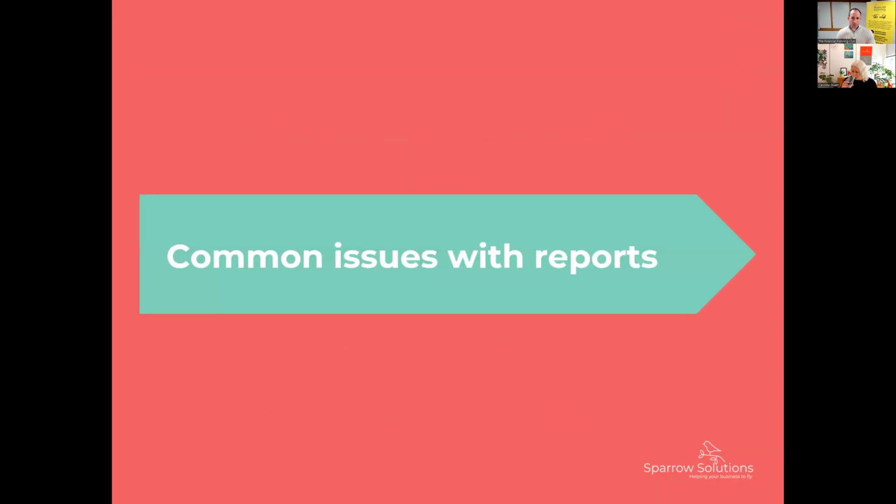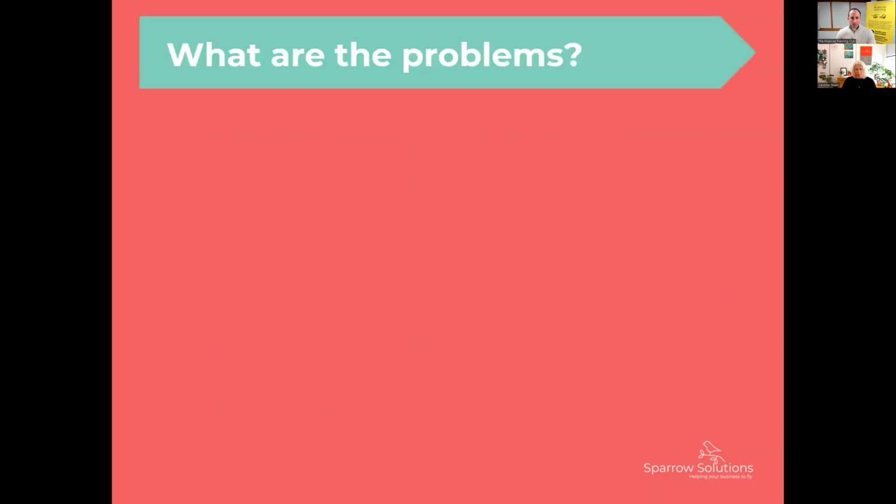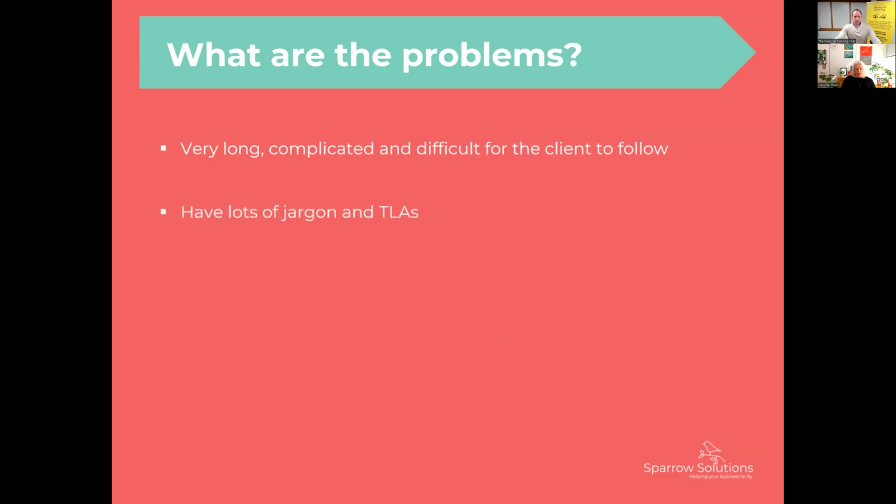So with that in mind, talking about overly long reports, there's a couple of really common issues that I've certainly seen over the years with reports, which often will come from the underlying template that's actually being used to produce them. So what you actually get is reports that are very long, really complicated, and really difficult for the client to follow. They'll often contain lots of jargon and TLAs. And by TLAs, I mean three-letter acronyms, because financial services is absolutely riddled with them. You've got FAD, you've got ISAs, loads more than just those. But you've got loads and loads of TLAs, and the client isn't necessarily going to understand what they are.